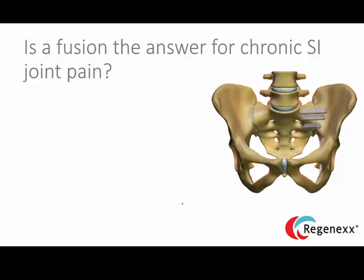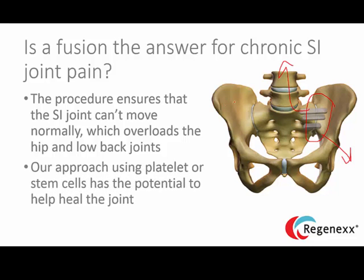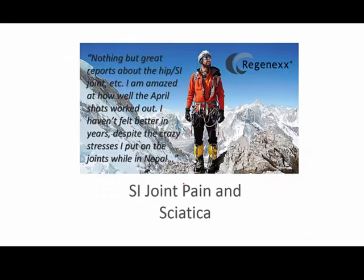And another issue that we treat is chronic SI joint pain, which these days, there are a lot of fusions going around, a lot of devices being sold to fuse the SI joint. And again, the problem there is that then overloads the hip below and overloads the lumbar spine above. And our approach using platelets or stem cells has the potential to help heal the joint, so our focus is not to fuse the joint. And this is a really nice story on the blog. This is a gentleman who we were able to help in his SI joint and hip problem, who really was able to do some amazing things in Nepal after we treated him.